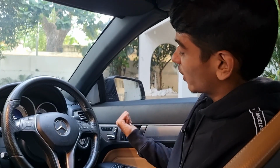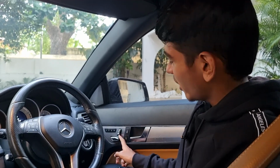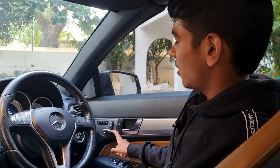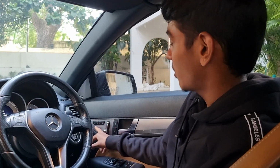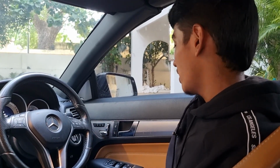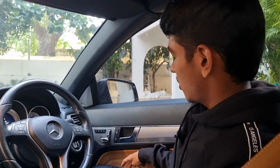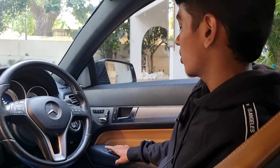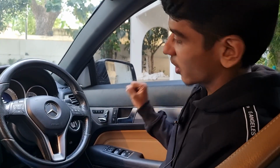Now, on the right door, you have the controls for the seat, and yes, they are fully electric seats. It all happens in super slow motion, so you have to bear with that. And you have three memory functions for the seat, and the door unlock and lock functions here, power functions for all four windows, and the ORVM controls and the ORVM retract button. And that's it for the right door.